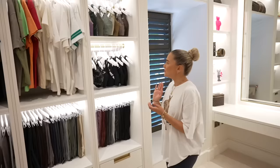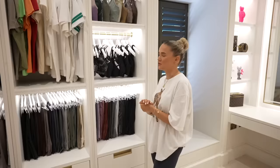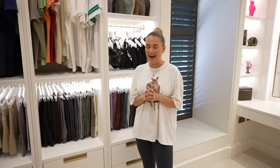So one of the most exciting parts of this wardrobe is this little gym section that me and my interior designer came up with. I had seen loads of things like this on Pinterest and especially from Khloe Kardashian's wardrobe. If you know, this was kind of inspired by her. I saw how she had her gym leggings and her sports bras displayed. This is super different to how she had it, but that definitely inspired me. And I was like, how unreal would it be to have my gym stuff all laid out so I can see it?